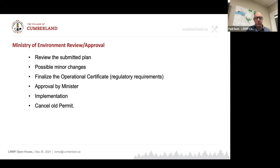Then there's an operational certificate, which is the official regulatory instrument. It's not a permit, but it does the same thing. It specifies treatment quality, monitoring requirements, contingency procedures, etc., etc. And then it finally gets signed off by the Minister of Environment and is implemented. And at that point, the old permit, dating back to 1967, gets cancelled. So we'll have a new treatment system and a new regulatory authorization for it.